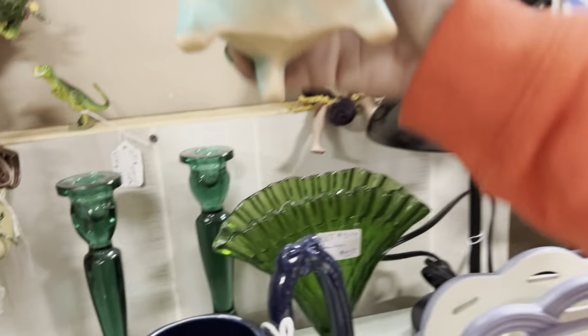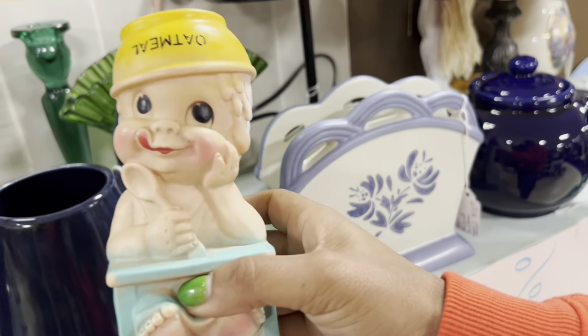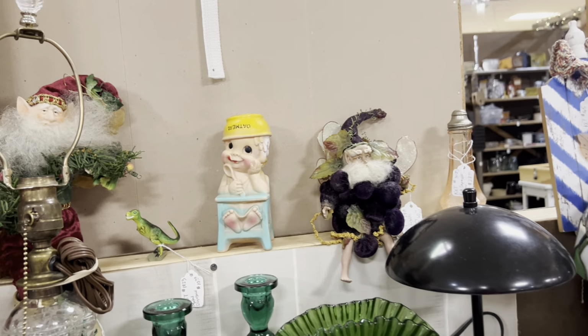Is it marked firm? $25, it is not marked firm. $12.50, it doesn't squeak. It's still a little bit more than I'd like to pay for that, honestly. If it squeaked, I would jump on it for sure.